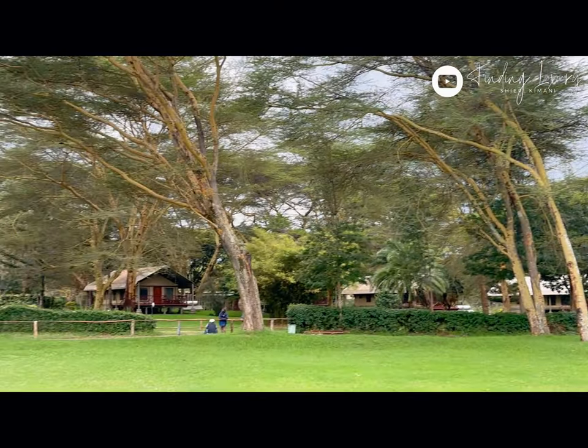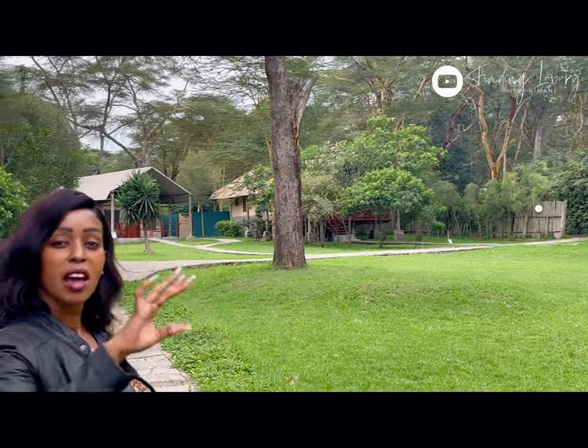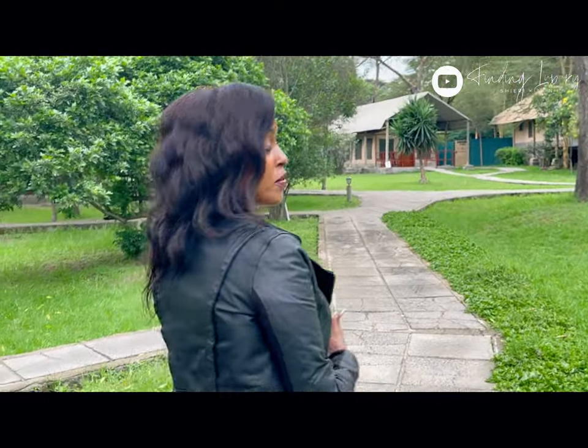The trees on that side, and I would like someone to explain to me why trees near the lake don't have any leaves. Would you know why? I have no idea. Maybe we go ask. Yeah.